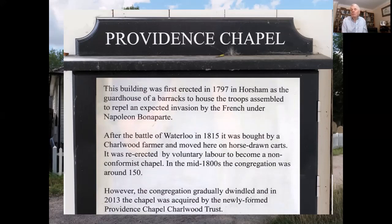It was a non-conformist chapel, and in its heyday, it had a congregation of about 150, but that dwindled over time, and in 2013, it was acquired by a trust. It's been renovated, and the nice thing about Providence Chapel is that it is going to be open as part of the Heritage Open Days this year.